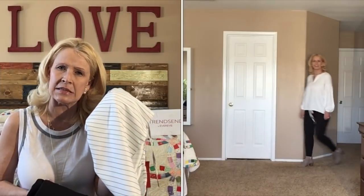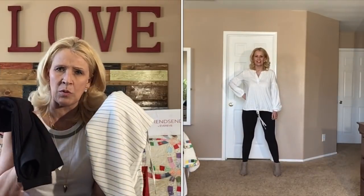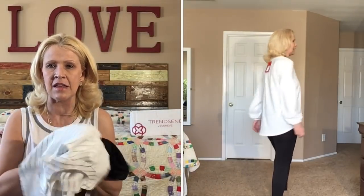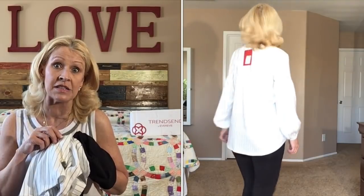So I will show you the outfit. I don't know, is this top long enough to be worn with these Spanx? You guys let me know what you think about that outfit, because these are the 3 items I think I am going to keep out of this box. So I can't wait to hear your comments.